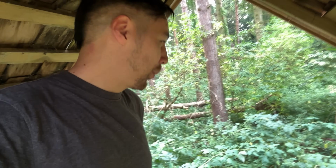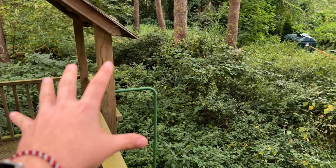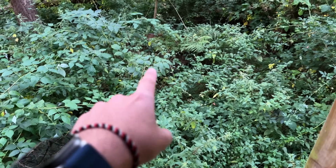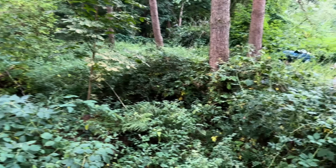I'm currently overlooking what could potentially be upcoming vlogs in the future. Because after we finish converting the garage, sometime in the future, we're going to need to clear out all of this. I think there is even an old trailer literally right there. You can't see it because it's so overgrown, but yeah. All of this needs to go.